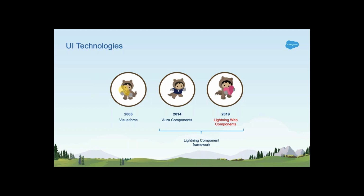Another thing that I want to call out about Lightning is that the credentialing team, this is a very forward-looking statement, are considering as well, apart from updating the current developer certification, creating a new Lightning developer credential. But as I say, this is very forward-looking at the moment.